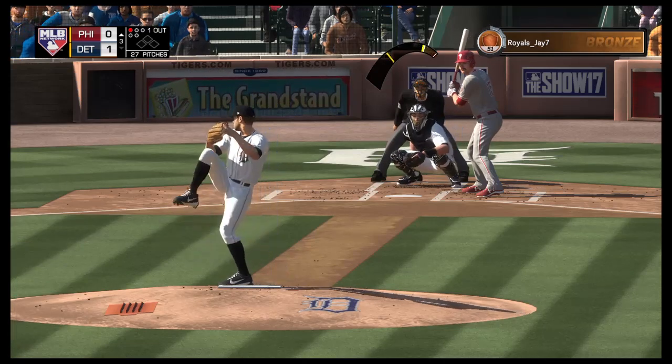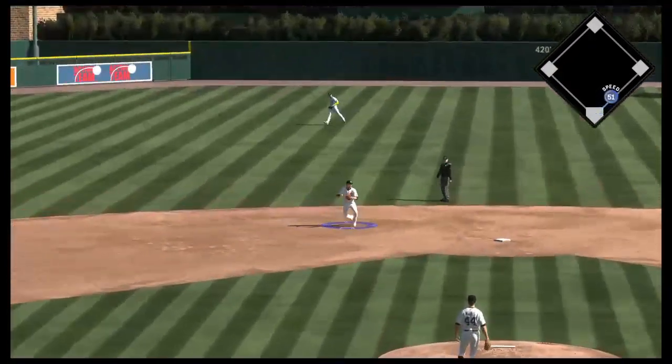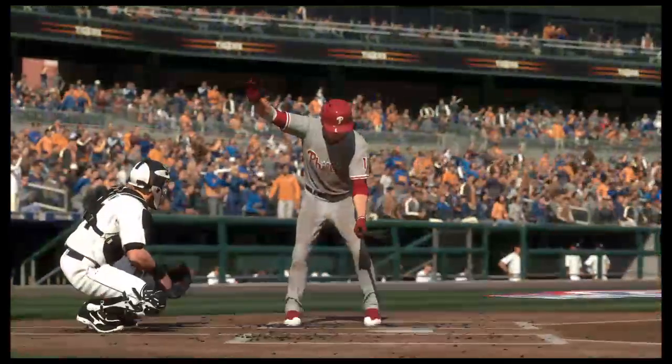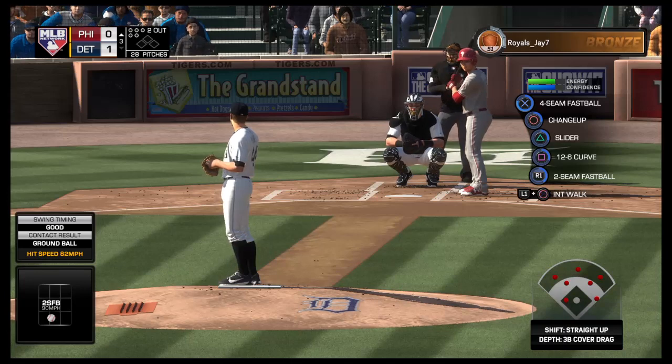Into his windup. Here comes the 1-0. Grounded to short, on to first, and there were two down. Ready for another chance, Scott Kingery.